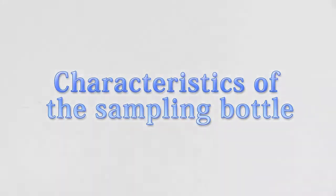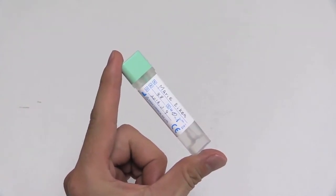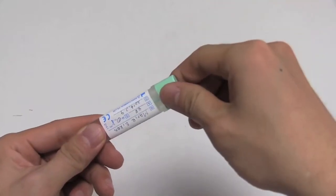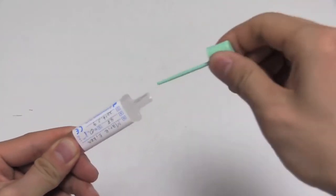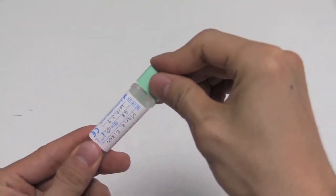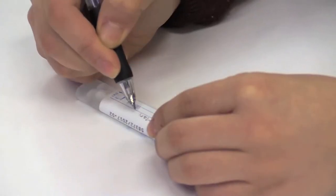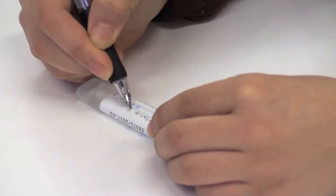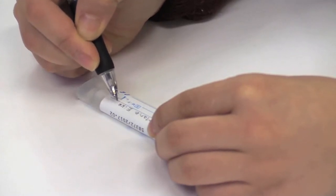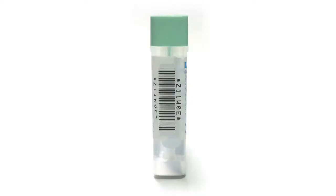The sampling bottle, especially designed for OC sensor, also has a number of unique characteristics. Easy to hold, easy to use, sophisticatedly designed. Easily opened by just twisting the cap and closed securely by snapping it shut. No odor escapes from the bottle. The flat surface of the sampling bottle allows easy writing on the label, and the expiration date can be easily viewed. The barcode on the sampling bottle can be read by the analyzer equipped with a barcode reader.